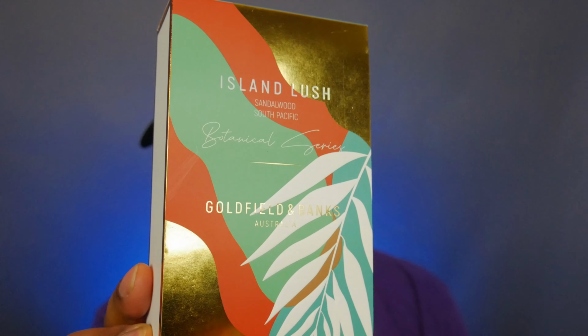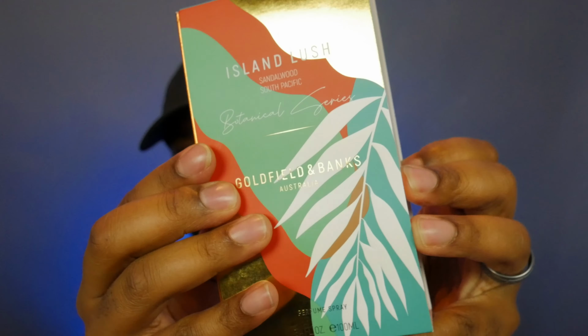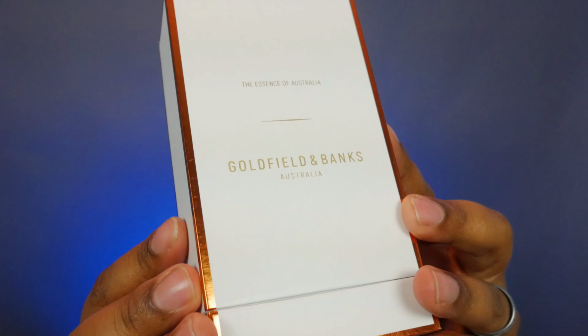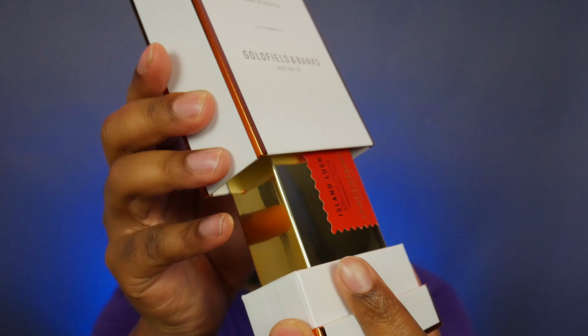So if I had to give this fragrance a rating, I would give this thing a straight up 9.0. I really enjoy this fragrance, can't get enough of it. And like I said, I'll try to drop a link where you can sample it, get the fragrance, all this stuff. And yeah, not much more to be said about this one. Beautiful presentation, beautiful scent, solid fragrance.